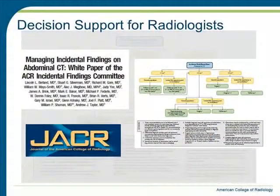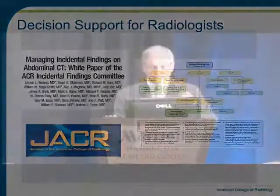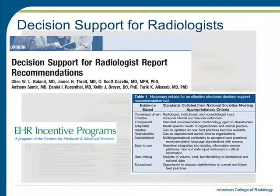This is a screenshot from an article about incidental findings done by the ACR Incidental Findings Committee for Abdominal Imaging Findings. The most read article month after month after month in the JACR. And when guys like Giles Boland and Jim Thrall and Keith Dreyer tell me that we can take grids like that and produce decision support tools for radiologists that can come up right when I'm dictating a case, I listen because I know they can get it done. And so decision support for radiologist recommendations to me is going to be a key future initiative.